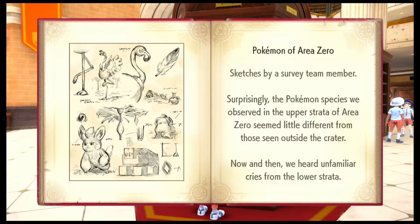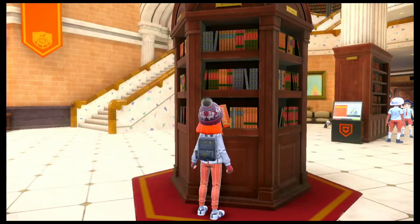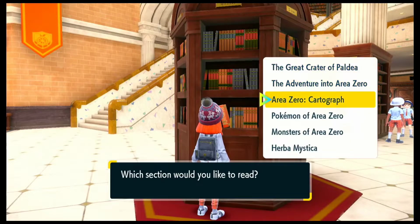Sketches by a survey team member. Surprisingly, the Pokemon species we observed in the upper strata of Area Zero seemed a little different from those seen outside the crater. Now and then, we heard unfamiliar cries from the lower strata. Definitely very interesting. If the Pokemon in there are different from what we have caught before, I am very excited to explore Area Zero itself.